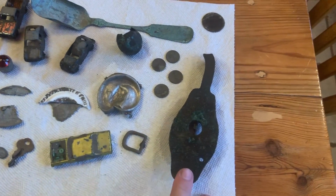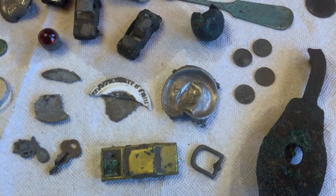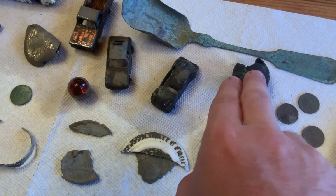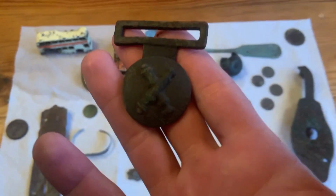A couple other things he found. He thought this was a foot pedal, like off an old plow, like a brake almost. Some wheat pennies. I think this is a crotal bell that I found in a field where a house used to be, with this, which is maybe my best find or my favorite find.